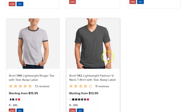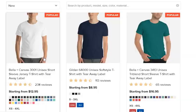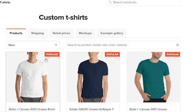And then we got the Bella Canvas 3005 V-neck. We got the Anvil V-neck. And we got the Anvil lightweight ringer t-shirt. So these are all the shirts that this relatively new feature is available on. Just wanted to make you guys aware of it.